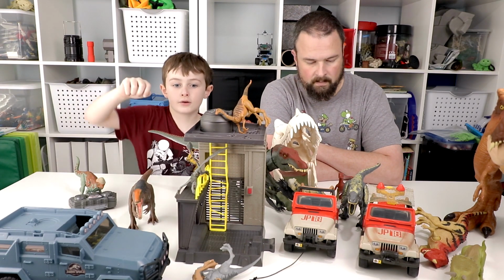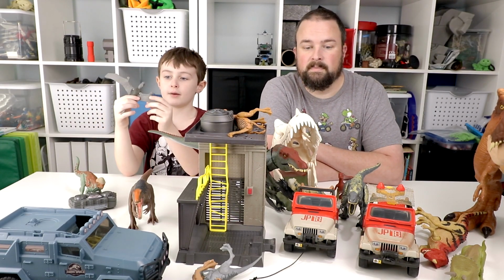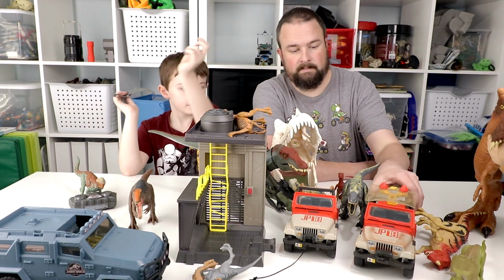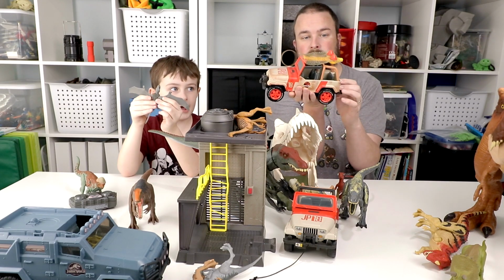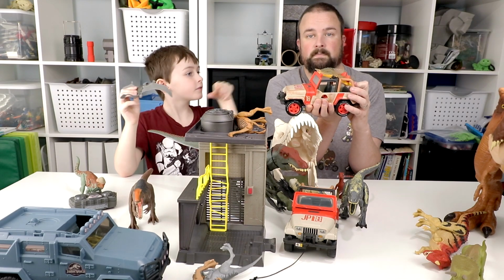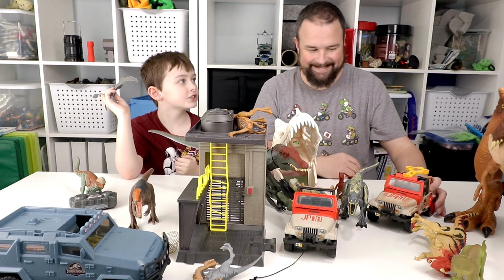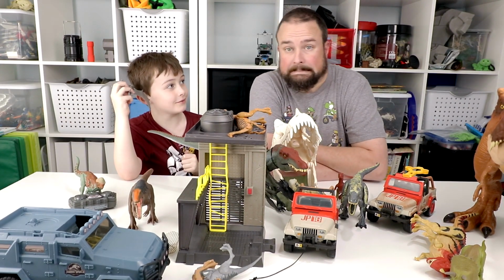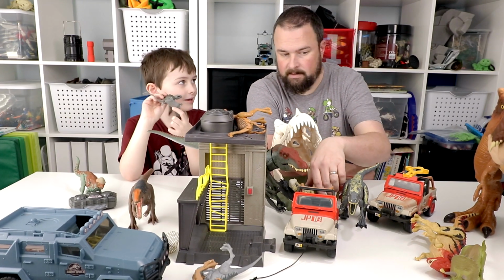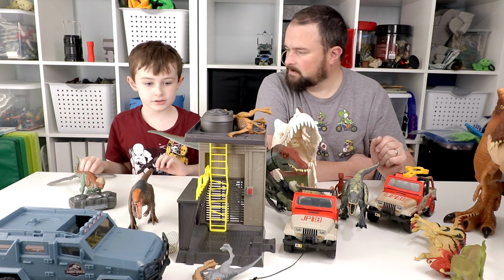So, I know what you're thinking. We already have this Dimorphodon, but it came with this Jeep, which we did not have. What does this Jeep do, Cole? It launches a net. And my dad actually hit the Baryonyx with the net. Almost captured a Baryonyx. You hit his neck. That's close enough.